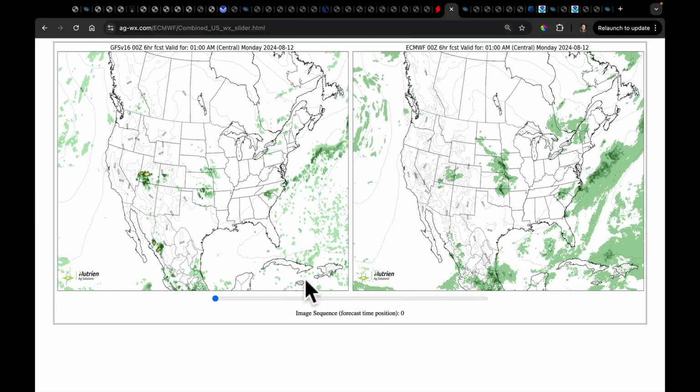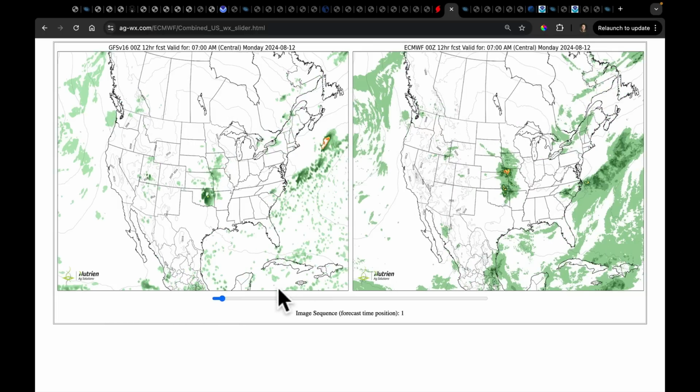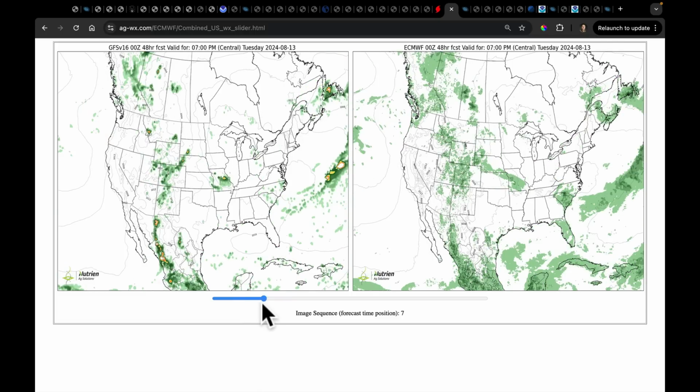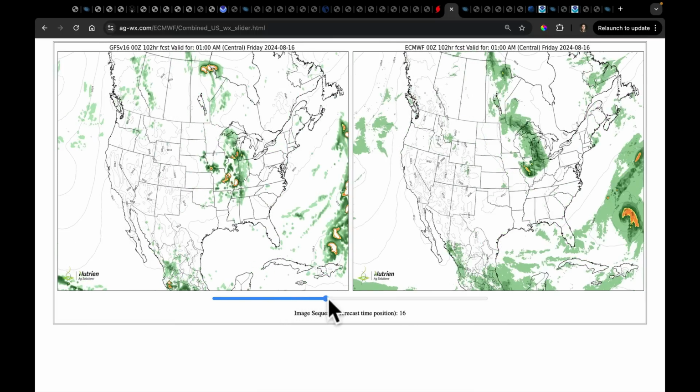So GFS on the left, European on the right. As we play forward there, you can see that rain in the middle part of the country. You can see the scattered showers in the east and southeast. We then get into Tuesday and Wednesday, and that area kind of continues to get hit with more and more precipitation as higher pressure early in the week sits over the Great Lakes. We then go toward the end of the week, and that pressure pattern flips.